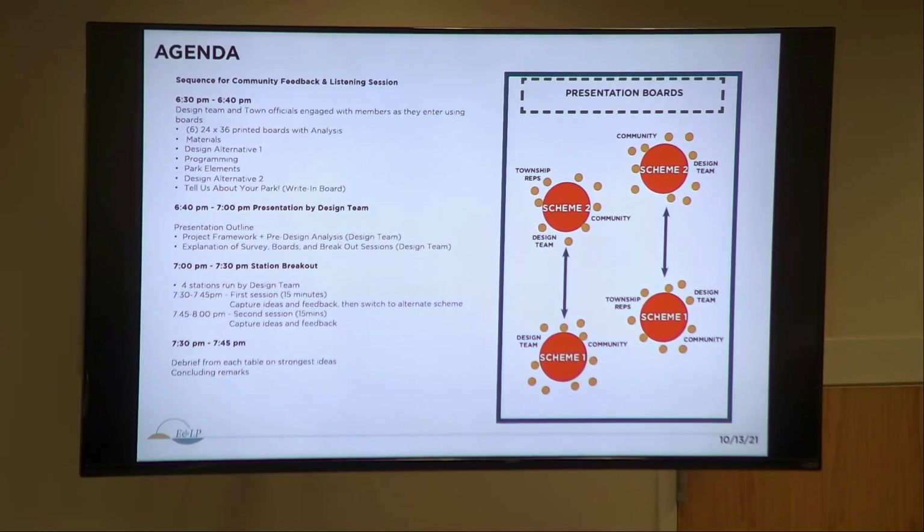A rough outline of how we see the session going is we'll greet people and get them warmed up and looking at the boards that are up for the first 10 to 15 minutes. Then we'll move into a brief presentation. It'll probably be a stripped down, curated version of what you're seeing tonight, just to update them on what's happened so far and what the schemes are about. And then we'll break out into these tables. Basically every 15 minutes we'll switch so you can go to the scheme that you didn't start at.